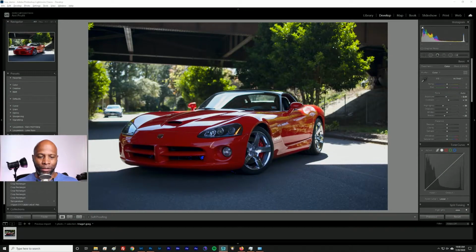So now let's go ahead and hop on over into Lightroom and Photoshop. And we're going to take a look at this image that Astra's boyfriend shot. So go ahead and open this up on the screen. Boom, you see it. It's this beautiful, beautiful Dodge Viper. Man, I used to love those cars. Actually, I still do. So much muscle. Rear wheel drive. Okay, anyway, focus on the picture, Ant. Let's go.